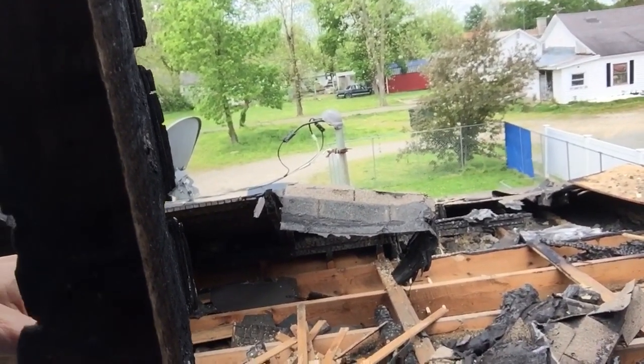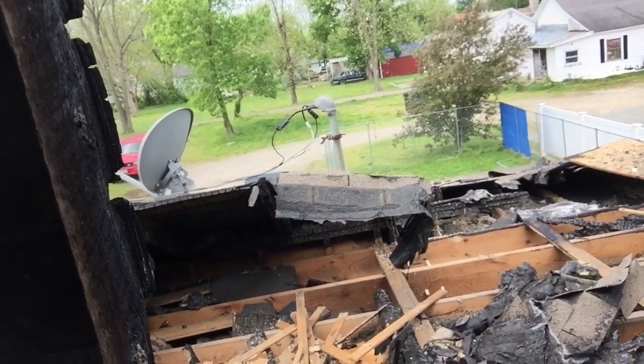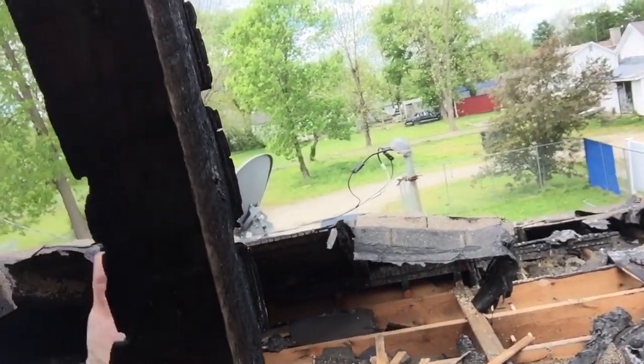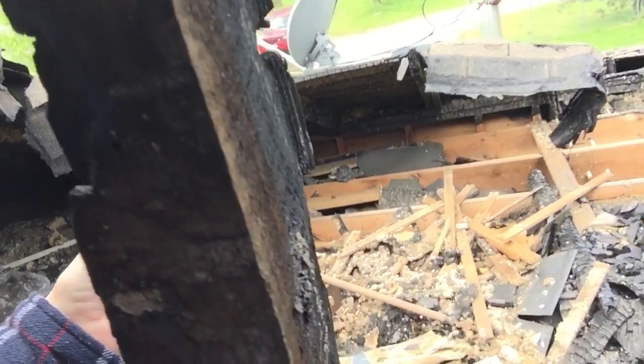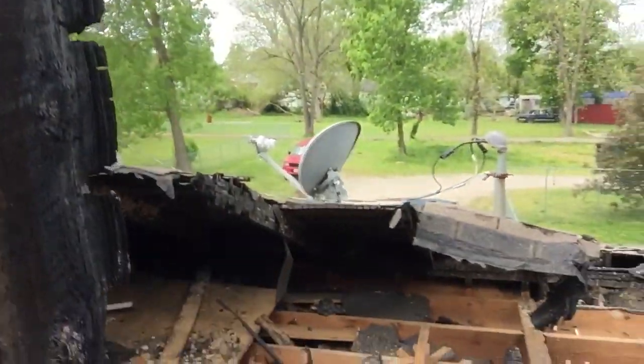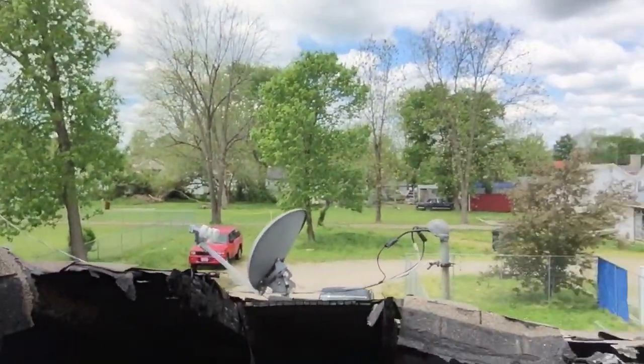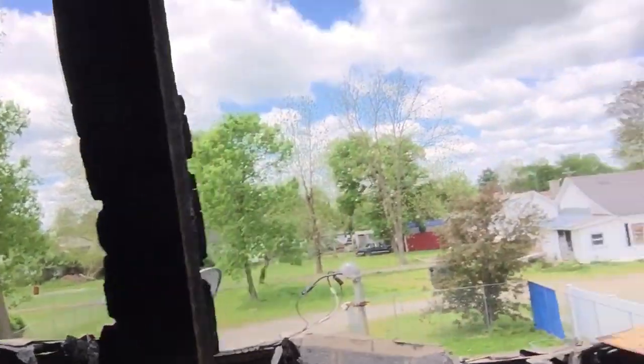We can see, what do they call it? Knob and tube. The old insulation. I can't remember what it's called. So anyhow, sorry about that. But I just wanted you to be able to see the damage that has been done here. I'm going to walk you down the steps. I'm going to walk you down to the first little landing here.